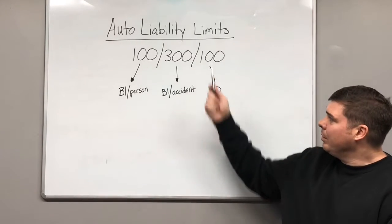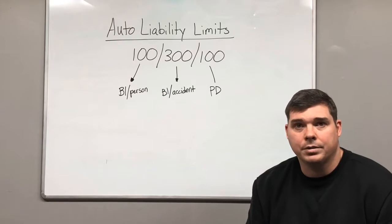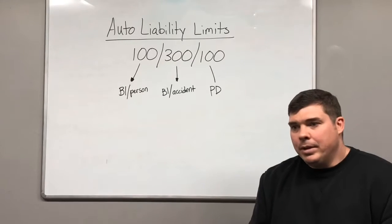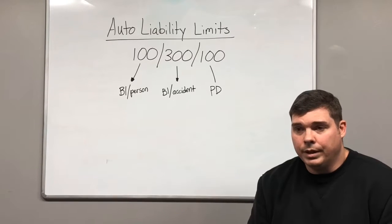And the last number, $100,000 on here, is the amount of money to fix the other party's car. Okay, that's property damage liability. So that'll fix their car, not yours. Now, the best way I know how to determine the right amount of liability coverage for you is this.